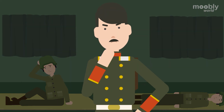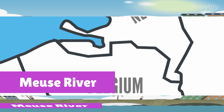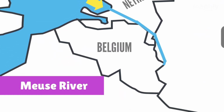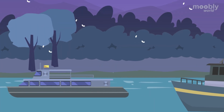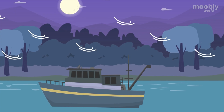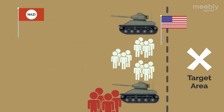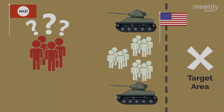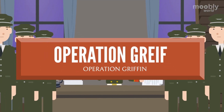Hitler's army first needed to attack and take control of the Meuse River bridges. The Meuse River is a large European river that flows through parts of France and Belgium. At that time, they needed to cross it to reach the city of Antwerp. The question now was, how could Hitler's army cross into enemy lines without being attacked by opponents? This led to the creation of Operation Greif or Operation Griffin.